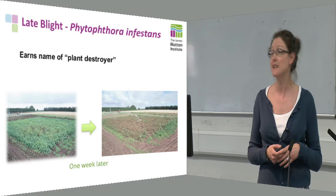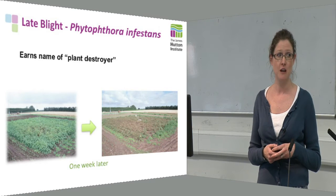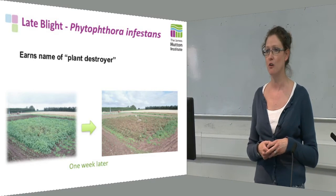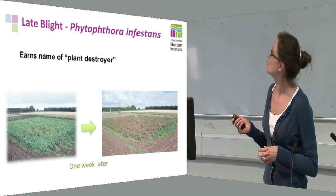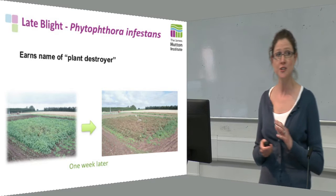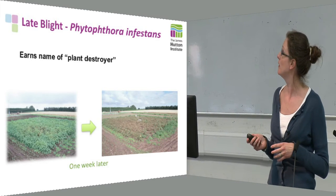They can try and prevent it with sprays. But a lot of the sprays that the farmers have been relying on are being withdrawn under new EU licensing. So we're really getting to a point where we're losing a lot of the most bioactive chemicals, and we're struggling to find or have durable resistances in the potato plant. There are some resistance genes, however, and our institute does have a breeding programme.